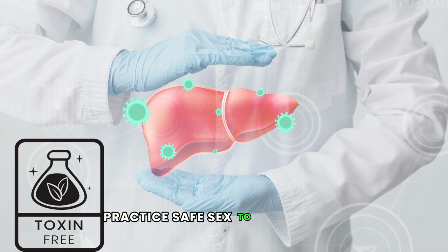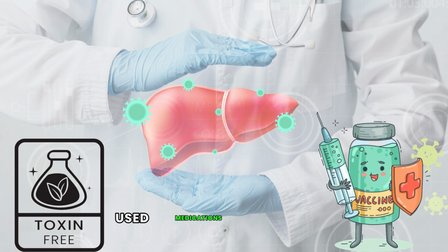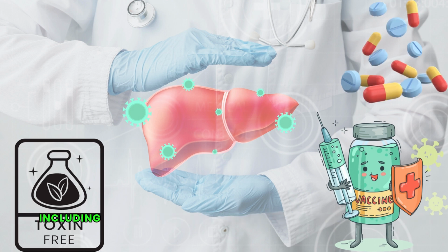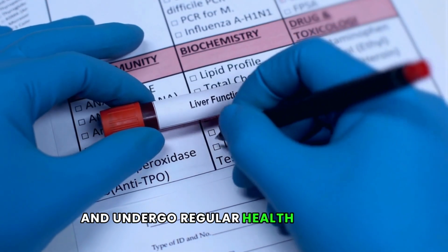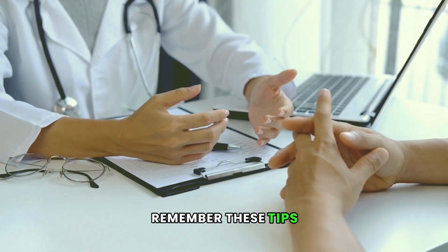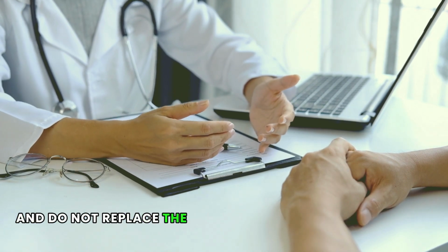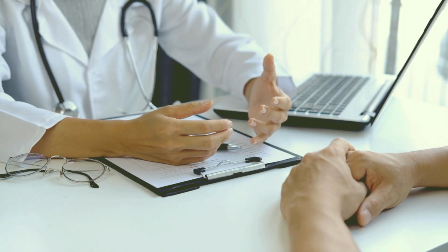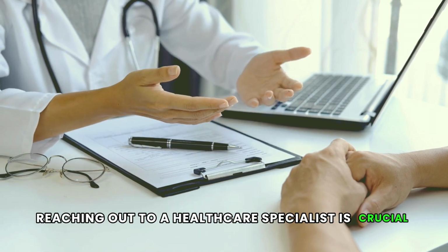Practice safe sex to prevent viral hepatitis. Consider vaccination against hepatitis A and B if at risk. Use medications responsibly, including over-the-counter drugs and supplements. And undergo regular health checkups that include liver function tests. Remember, these tips are preventative measures to support liver health and do not replace the advice of medical professionals. If you suspect liver issues, reaching out to a healthcare specialist is crucial.